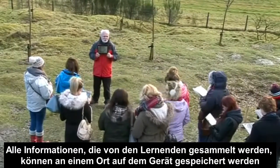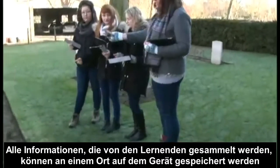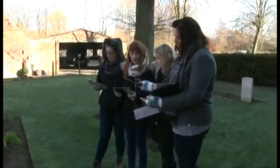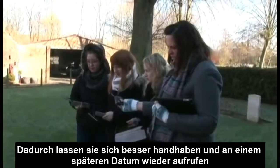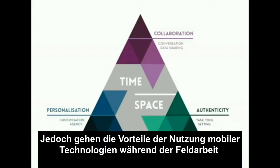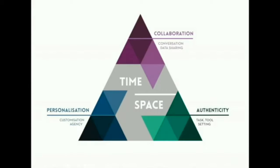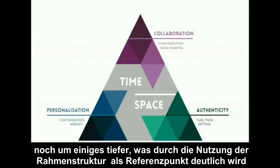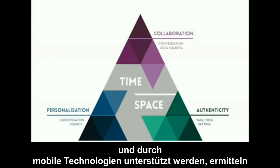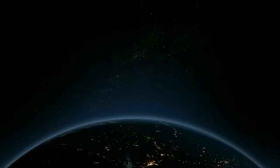All of the information students collect whilst on the visit is stored in one place on the device in a digital format, making it more manageable and easier to access at a later date. However, the benefits of using mobile devices to support fieldwork go much further than this, and one way to consider this is to use the mobile learning framework as a reference point to identify distinctive pedagogies associated with fieldwork that are supported by mobile technologies.